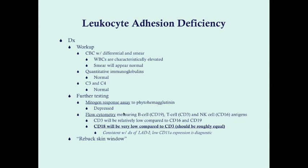So your CD3 will be relatively low compared to CD16 and CD19. If you were to measure the CD4 and CD8, though, which are specific types of T cells, your CD4 to CD8 ratio would be normal because you're making T cells appropriately, you're just not able to proliferate them as you should.